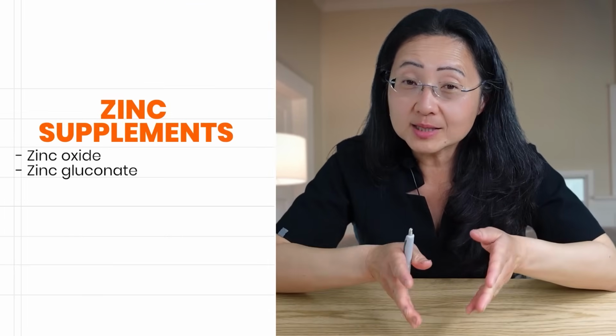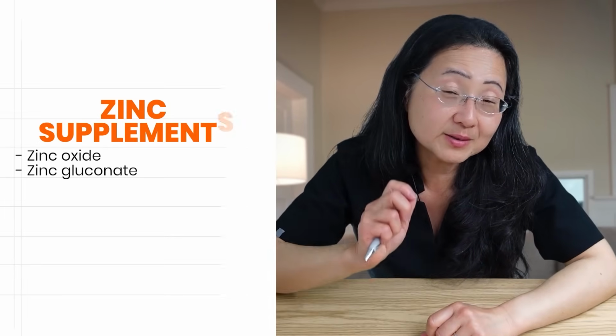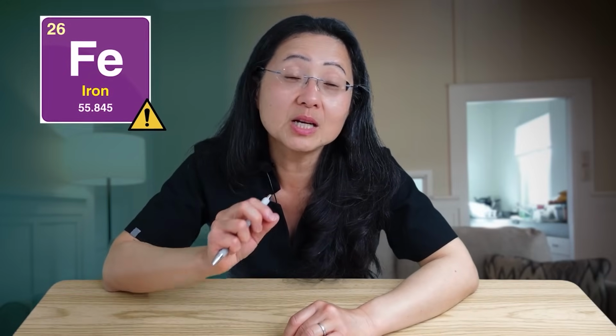There are different types of zinc supplements. Zinc oxide is about 50% absorbed, whereas zinc gluconate is about 61% absorbed. If you also take a supplemental iron, which I wouldn't recommend unless that's supervised by a medical professional, the iron can reduce your zinc absorption too.